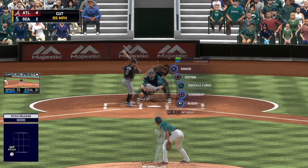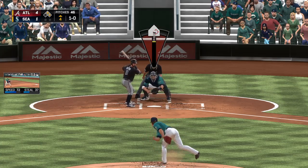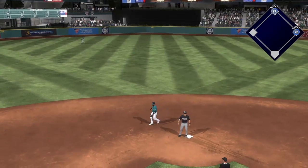And a good idea to hold off on that swing. It's ball 1. 1-0 pitch on the way. This is lined to left. But he'll hardly need to move out there in left as this is hauled in for the first out.